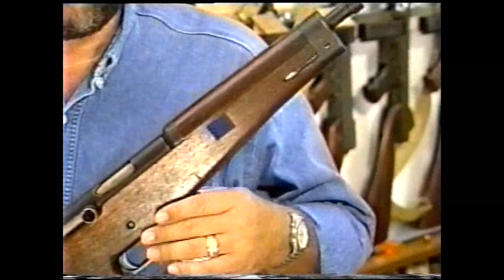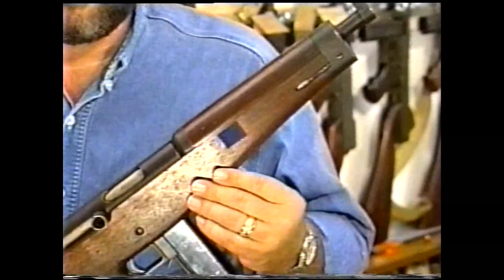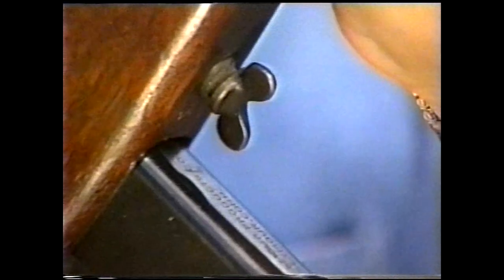The one-piece stock was made to protect the action from the environment as well as protecting the shooter's hands from burns. Wing nuts at the front and the rear of the stock held the stock into position.